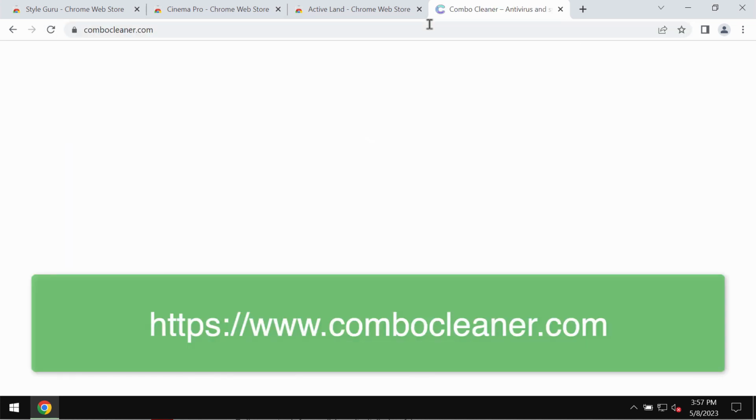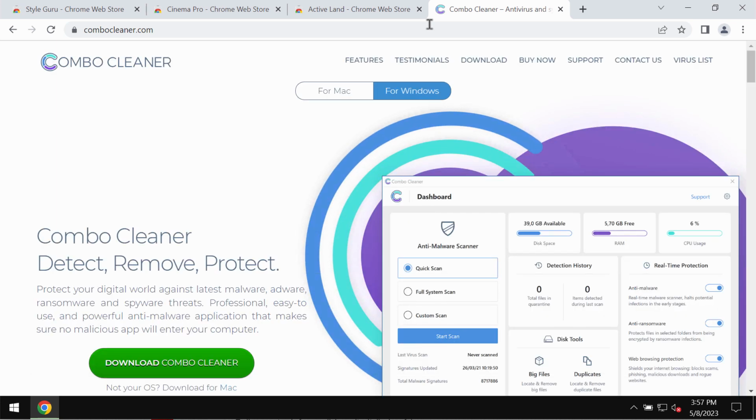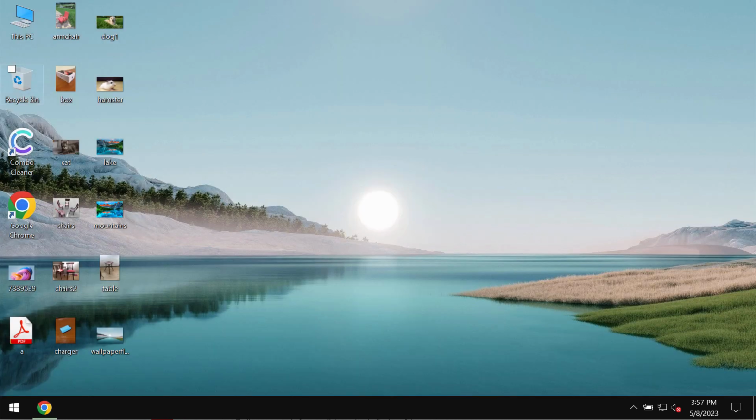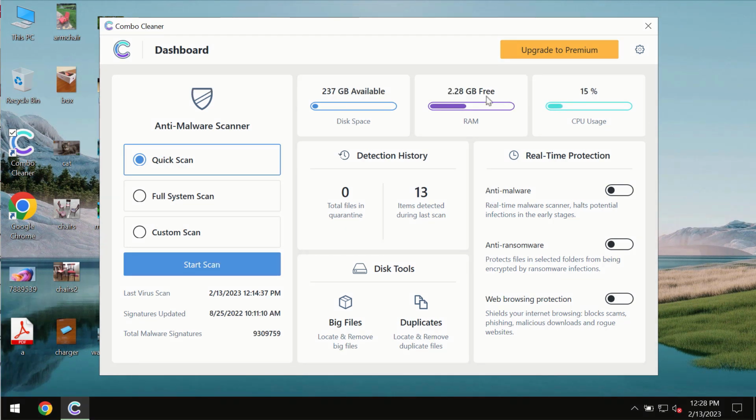Also, we recommend you to scan your system with Combo Cleaner Antivirus, which you may get on the page combocleaner.com. Download the application, install the software, and start scanning your system with its help. After you successfully download and install the software, it will be initially in the trial mode. In the trial mode, only quick scan option is available so far.